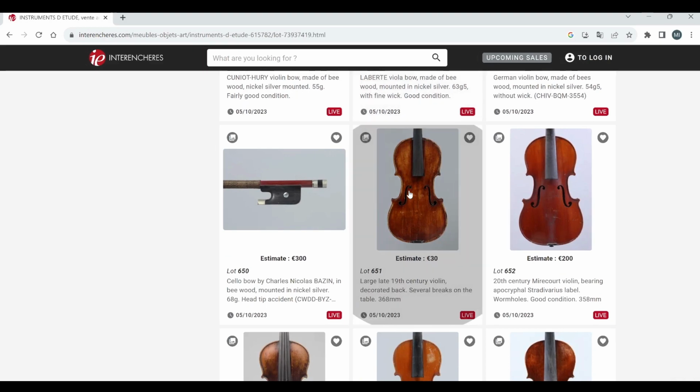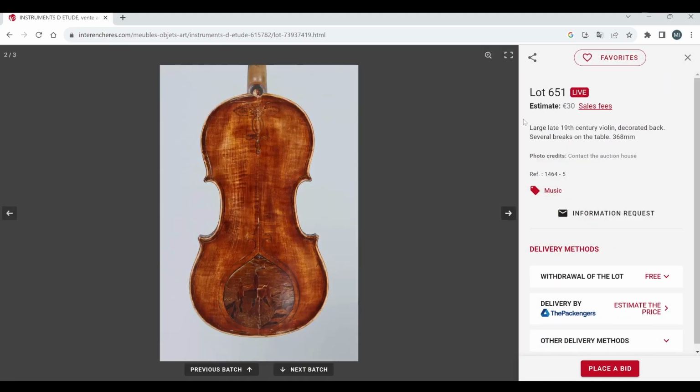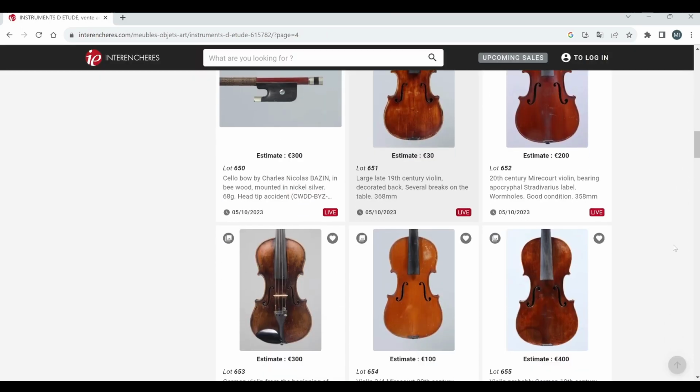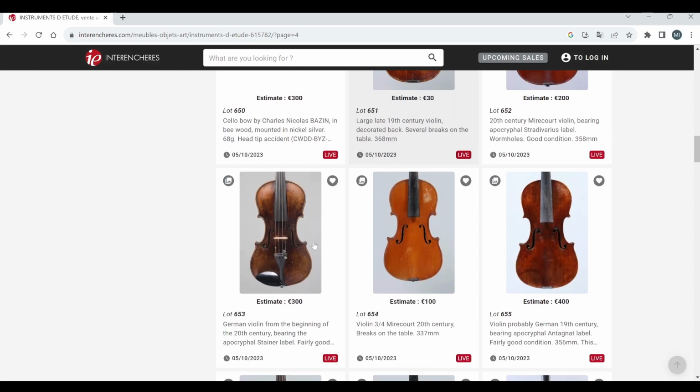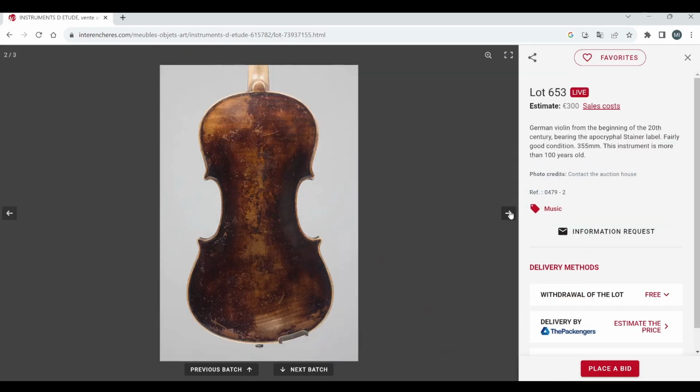Large late 19th century violin, decorated back, 368. Wow, that's huge. Yeah, that's a fairly nasty looking instrument, or Mirecourt stuff. German violin, beginning of the 20th century. Let's have a look at this. The Steiner label. €300 on that.